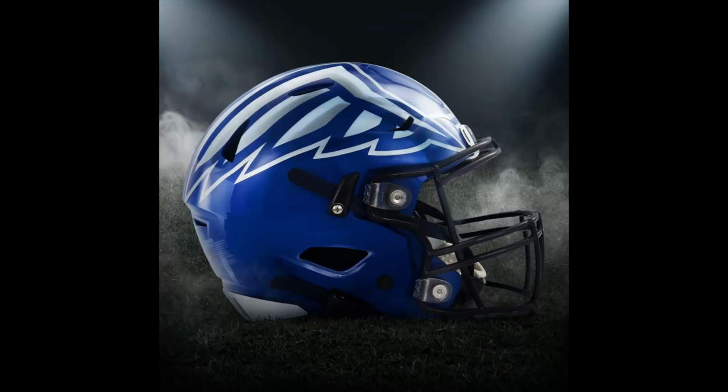So let's go ahead and let's start with our team for today, and we're looking at the St. Louis BattleHawks. Man, I like this one. So let's go ahead and let's get into it. Let's start off with the helmet. The helmet, I think, is just absolutely fantastic.